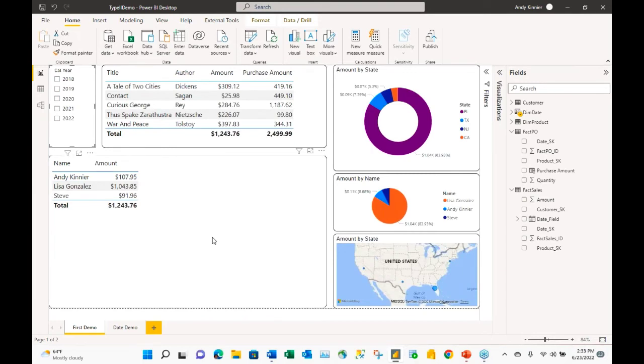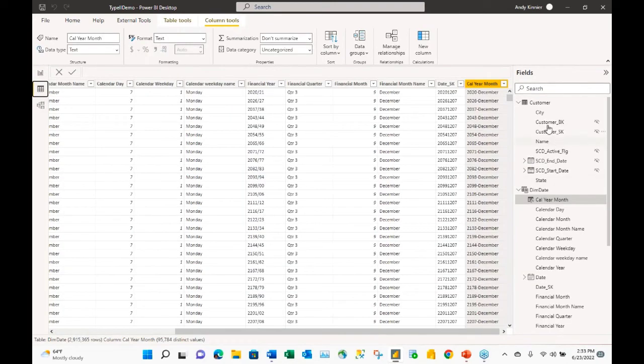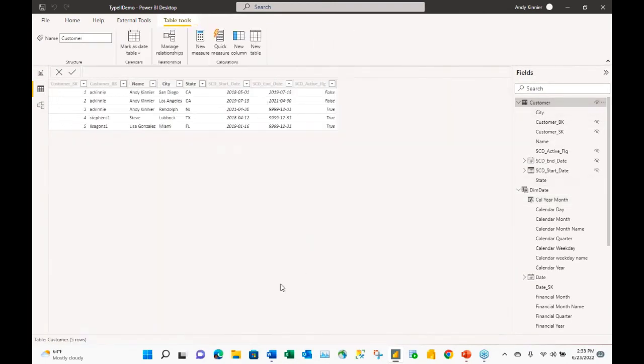And I'm going to move right into the type 1, type 2. Now, this is tracking changes in history. And we're going to show a customer table. Obviously, there's not too many people in our customer table at this point, but it's going to show a very important concept.